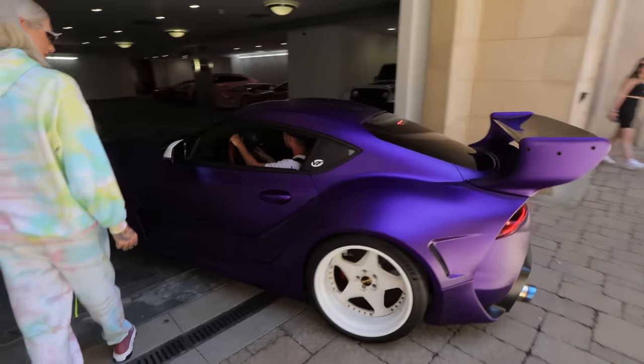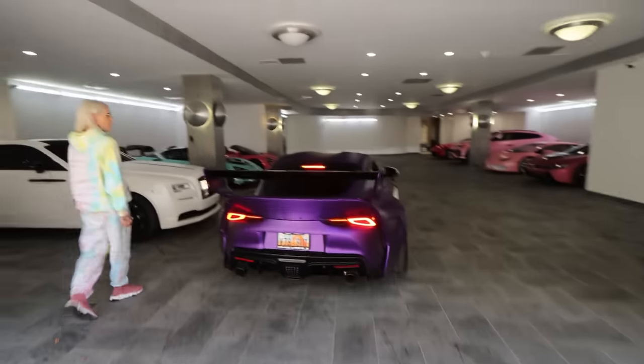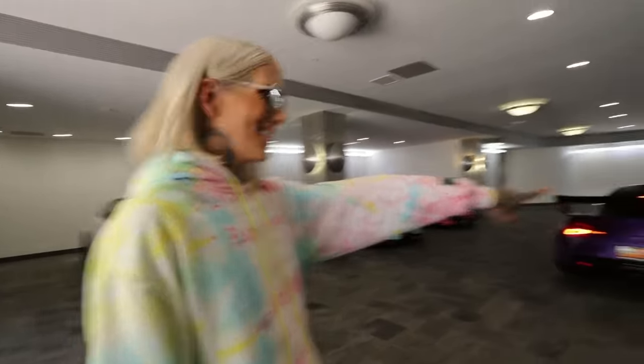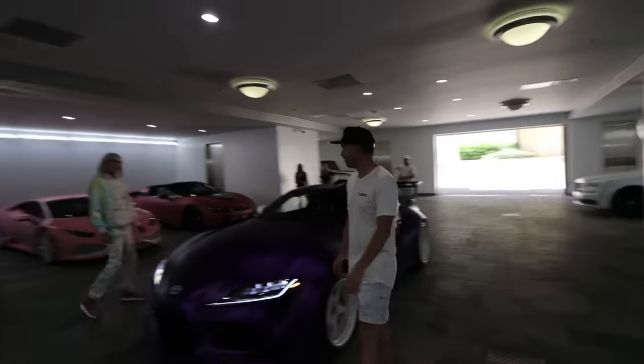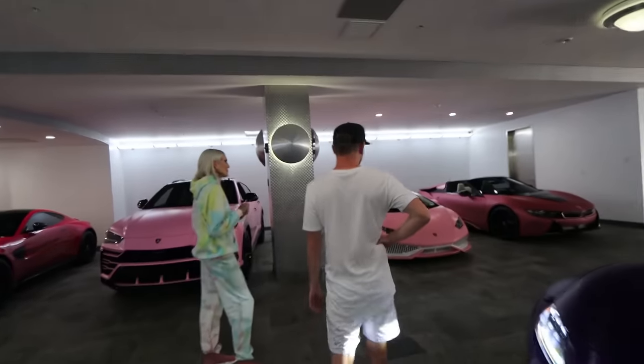I would just go right down the middle. Okay, so it's hard to get to. Doesn't it look like a sister to my Huracan with my wheels? It blends right in. Wow, this is so cool. Look at this, literally matches. Oh yeah, it's so good together.